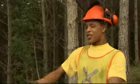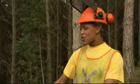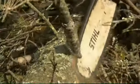The sound of the trees falling and what we're cutting with the chainsaws is nice with me, and I'm having fun with it. I love it.